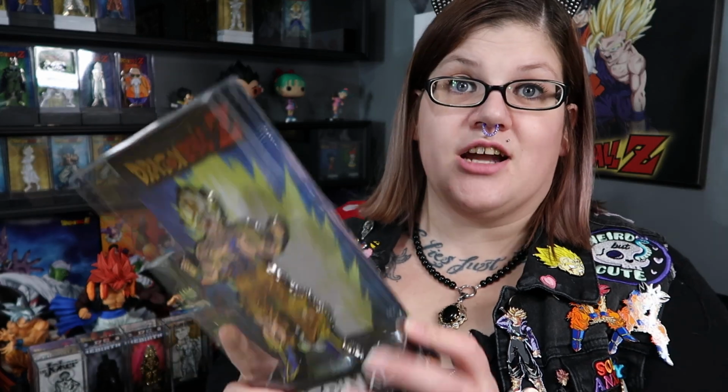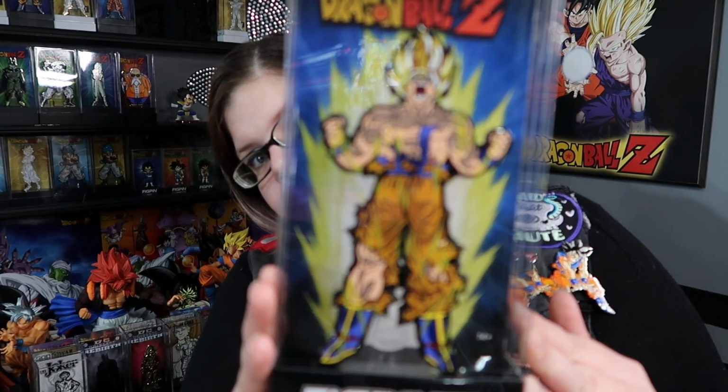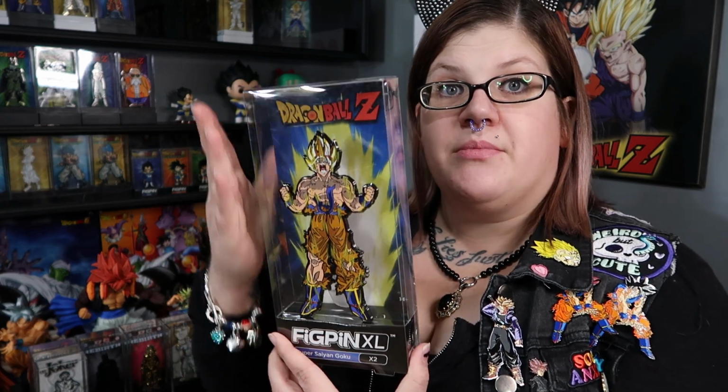So October 2018 is also when we got to see our first XL FiGPiN, which, I mean, I love these. I really do. I really love the XLs. I think they are great in box and out of box. I do display them with my figures because I think they look absolutely great with the figures. There's another one over here. I think they look great in the box, but that's just me.